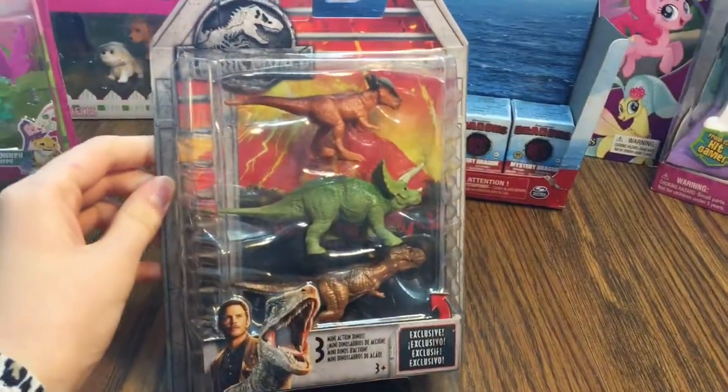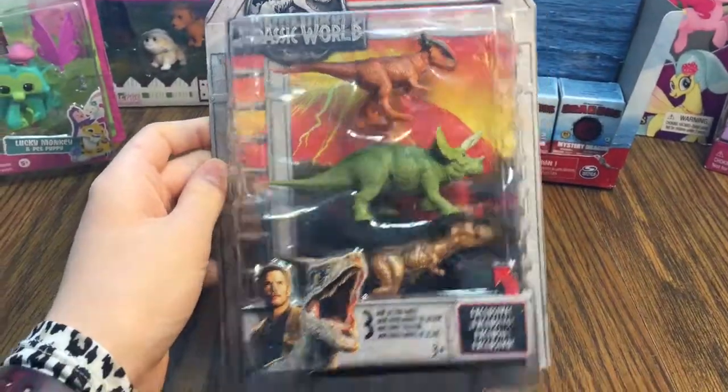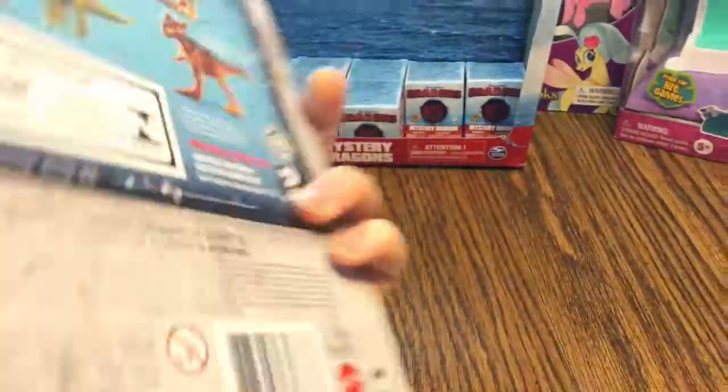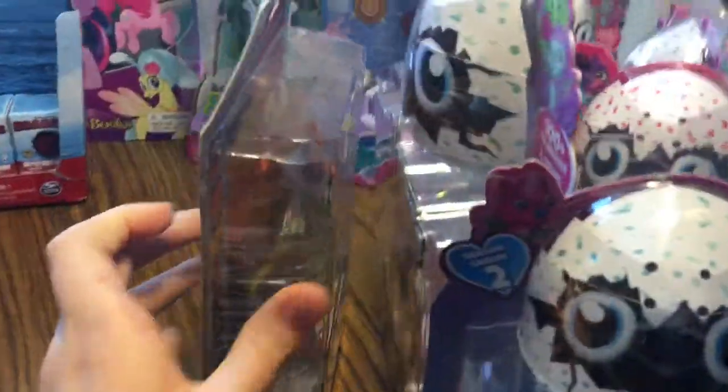I got this cute little 3-pack of Jurassic World dinosaurs. And it says there's like an exclusive one. On the back it says the T-Rex is the exclusive one. So we'll have to take a look at that later.